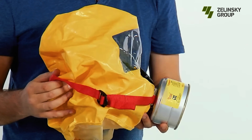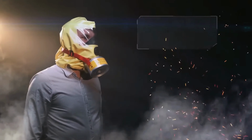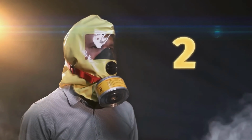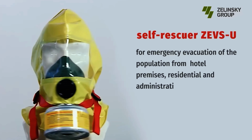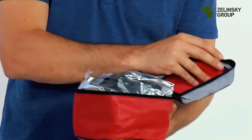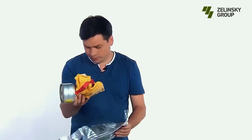On the screen is the model Zevs-U. It suits not only adults, but also children over 12, and for 15 minutes protects against carbon monoxide, ammonia, nitrogen and sulfur dioxides, acrolein, and other threats. You can keep Zeus for 5 years. Besides, the lifeguard itself is compact, and taking into account the packaging, weighs less than a kilogram.